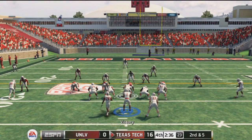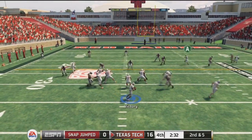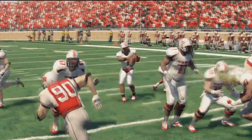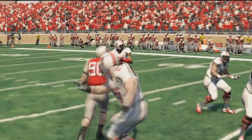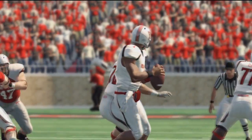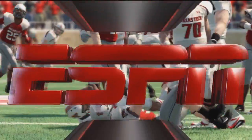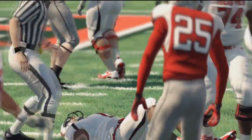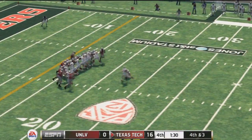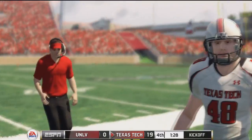2nd and 5, out of the shotgun, and quarterback sacked. Number 90 beats the right tackle and just drills my quarterback. He never saw it coming. And the unthinkable, the unspeakable, the unimaginable has happened. And the backup quarterback now has to come in. Oh, the tragedy. Texas Tech gets a field goal, making the score 19-0.